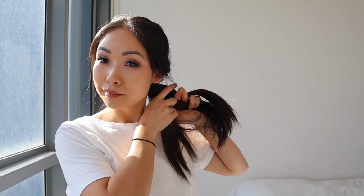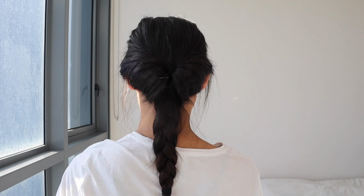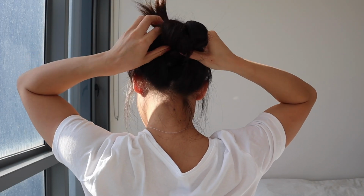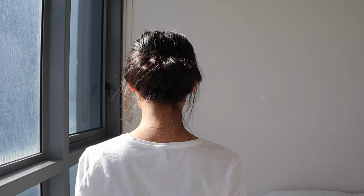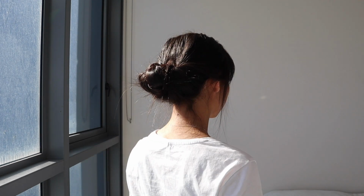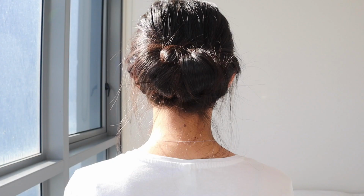Once that's done, braid the remainder of the hair. And now it looks like this. So we're not finished yet. Grab the braid and you literally flip it and tuck it inside that little pouch we've created, and now you have a bun. This bun looks super elegant. It's slightly different to your normal buns and it's super duper cute, really easy to do.